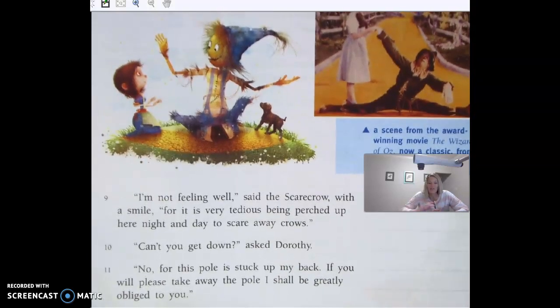I loved that a lot of you guys already knew what a Scarecrow was used for, and I figured you would. But I just thought that was a really great example of a compound word that is put together, scare, crow, and that is the purpose of a scarecrow, to scare the crows. So I just thought that was kind of fun.